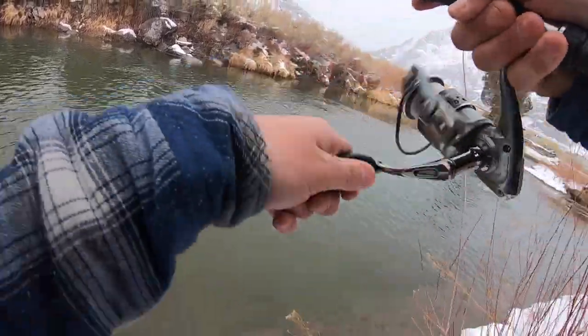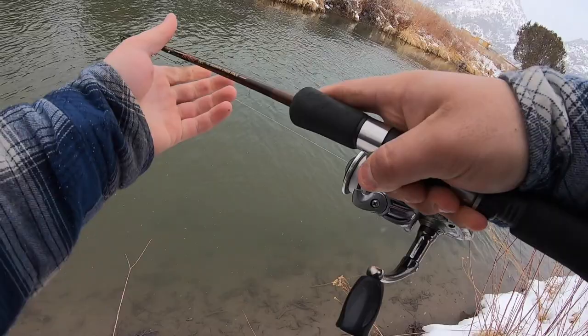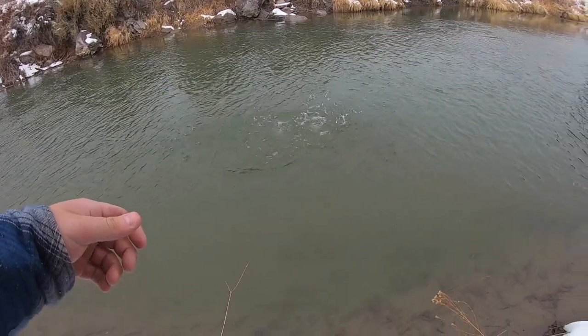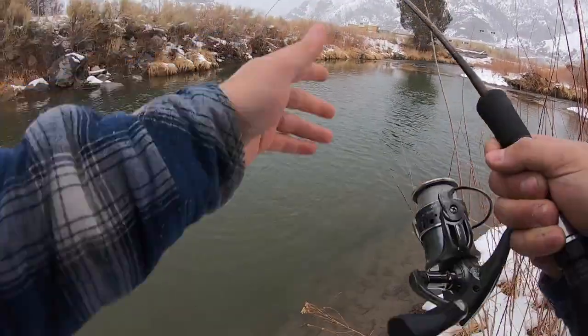There's a fish. Fish on. Oh, that's a good one. No. Do I have him? Yes, I still got him. Oh, big old rainbow. Oh my gosh. Giant rainbow. About the 8th or 9th cast. Man, freaking destroyed it right there.